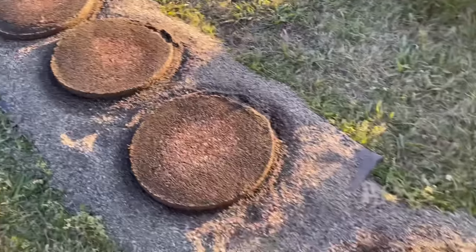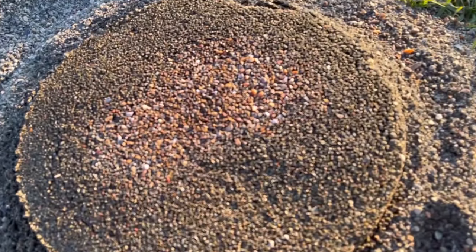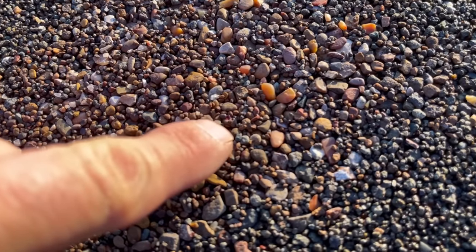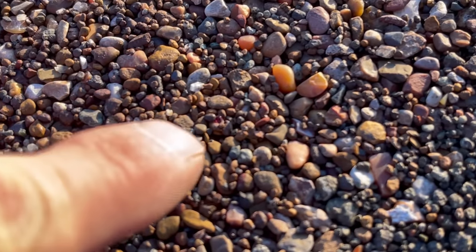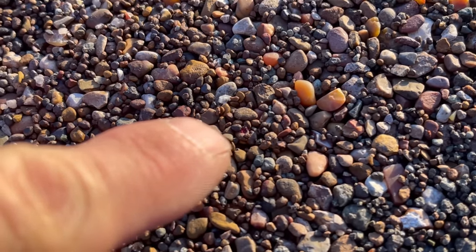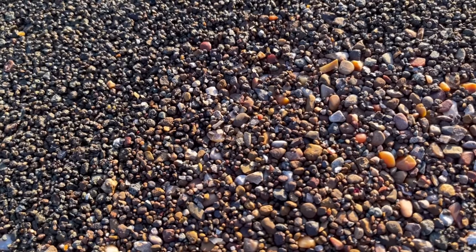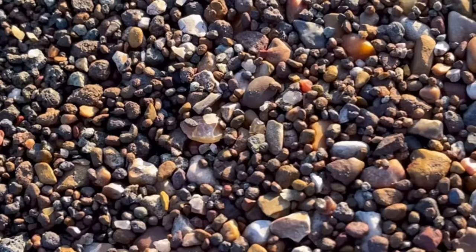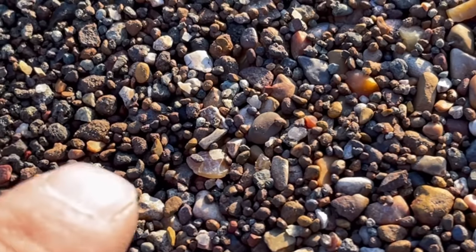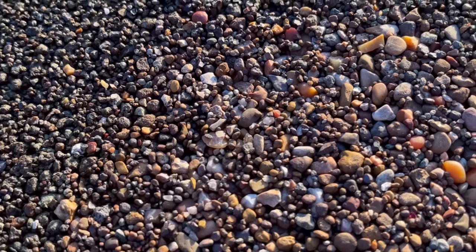I let everything dry really good. And I was at this one right here, checking out this garnet right there. Actually, I can see that garnet right there. And I looked right over here. I'm gonna let you try to find the diamond first. Yep, right there, tip of my finger. That is a diamond.